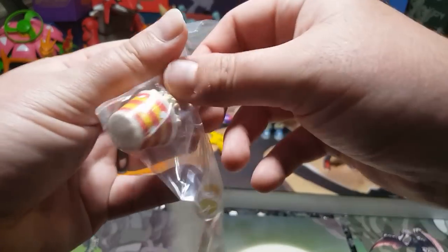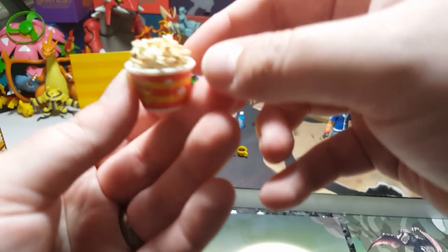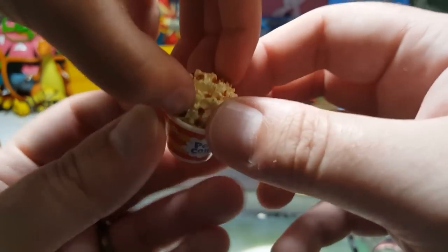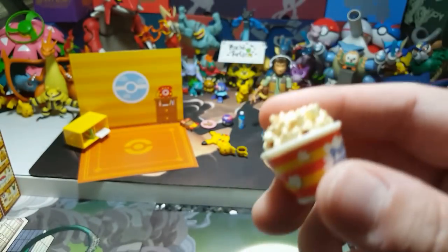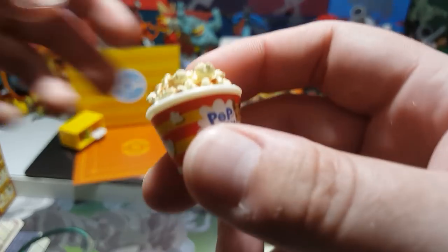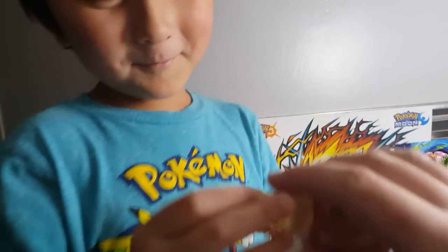We gotta get to this popcorn. Popcorn! First thing we get, popcorn! You know this is gonna go into the diorama. Yep. Guaranteed. Coral would be so mad if we didn't put it in. How's it go? Oh, like that. It looks so real. I know. It smells like butter. You smell it? Smell it. It smells like real butter, for real. I'm just kidding.